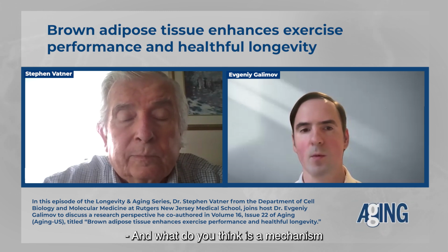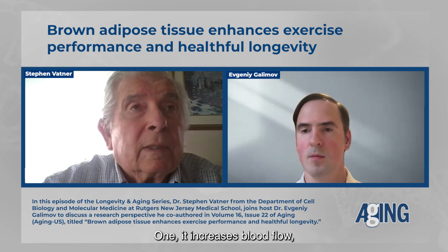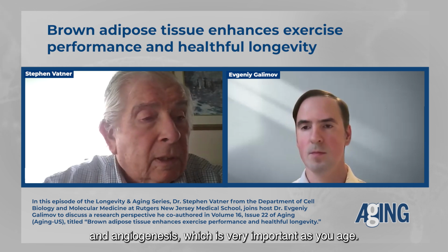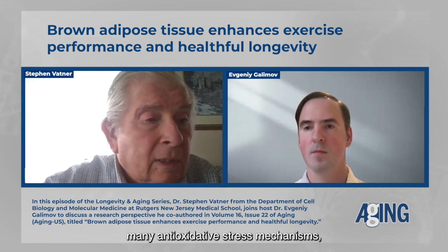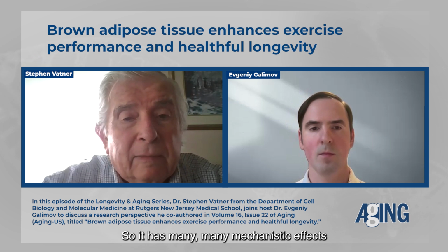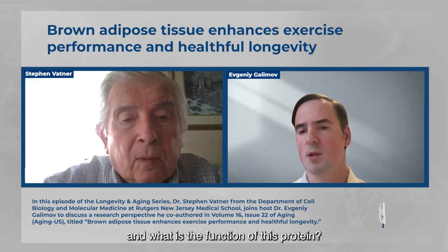And what do you think are the mechanisms of this protection, of this increased longevity, basically? Well, it has many different effects. One, it increases blood flow and angiogenesis, which is very important as you age. It has many antioxidative stress mechanisms, which is good for aging. It improves mitochondrial biogenesis, which improves aging. So it has many mechanistic effects on improving aging through UCP1 and SIRT3.